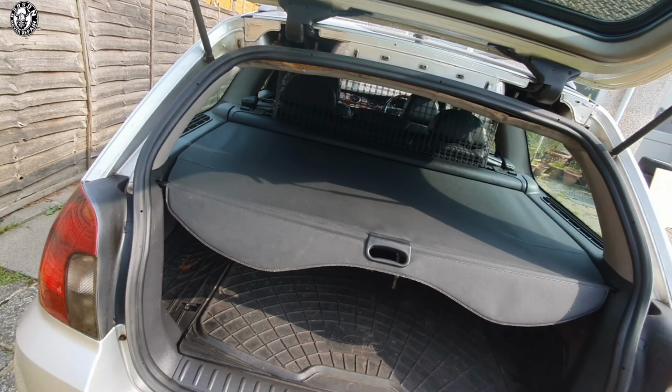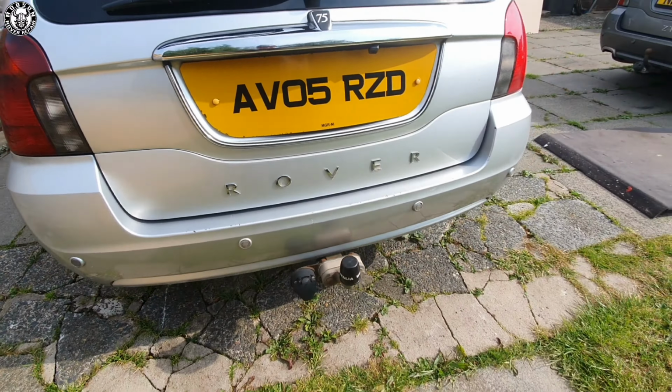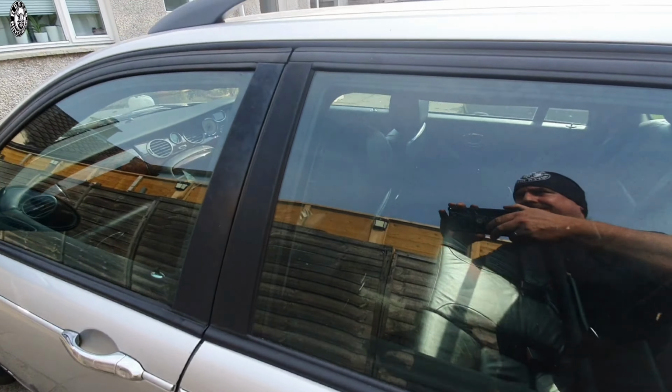Headliners are an issue. So, the car's turned out nice, it's turned out well. Very, very happy with it so far. I can't really take any credit for the car because it was formerly owned by my mate Mark Sterling. He's done a lot of work on the car.